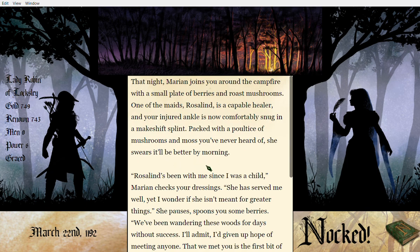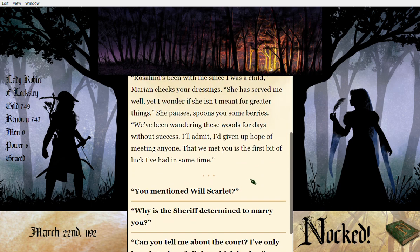Rosaline's been with me since I was a child. Marianne checks your dressings. She has served me well, yet I wonder if she isn't meant for greater things. She pauses, spoons you some berries. We've been wandering these woods for days without success. I'll admit I've given up hope of meeting anyone. That we met you is the first bit of luck I have had in some time.